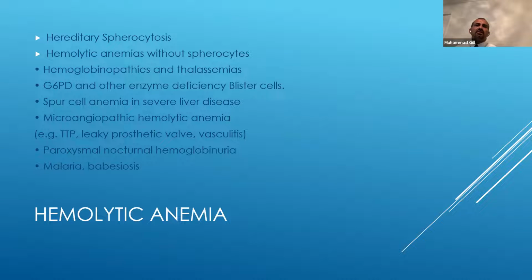And hemolytic anemia without spherocytosis includes different hemoglobinopathies. We just looked at G6PD deficiency and other enzyme deficiencies. They make unusual blisters, like there's a blister on the side of the RBC when we look at the thin film, the peripheral film. Spur cells in liver disease we just discussed.